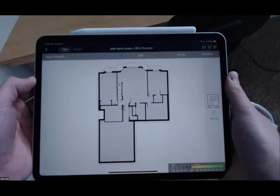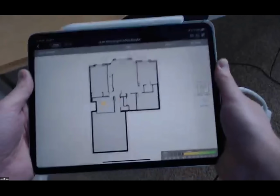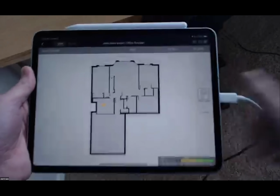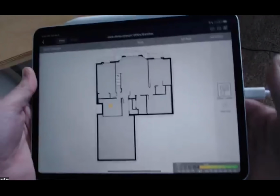iPad from Ekahau Cloud. So the setup is I've got my Sidekick on my hip, and I've got the Sidekick plugged into my iPad here. And you can see from this little indicator right here that the Sidekick is all connected, battery's good to go. So we're ready to start doing some surveying.